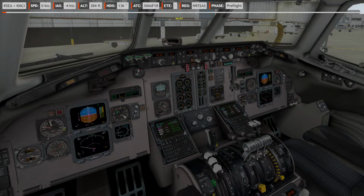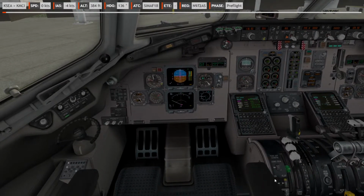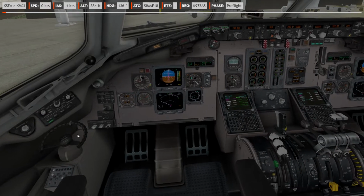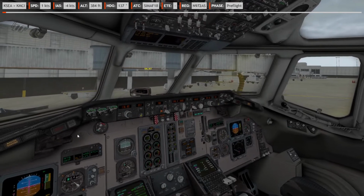Alrighty, so let's light them up like he said. Well, he's going to say that here in a minute. The MD-80 parking brake, it's in a weird spot. It's right here in the tiller. I don't know if that's real or not. It's been way too long since I've been in the cockpit of one of these. We just click it. Here comes the pushback. Light them up. And when you hear that voice, it will say light them up.